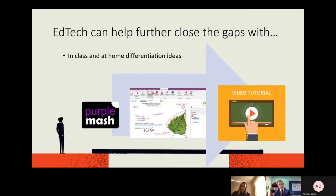But actually, it could be really, really transformative to close those gaps, not just the gaps for the low prior attainers, but also to make sure that your high prior attainers make fantastic progress as well. Show them how to do the hardest thing, because you know you're going to be explaining for a long time how to do the basic thing for the students who weren't able to access it at home.